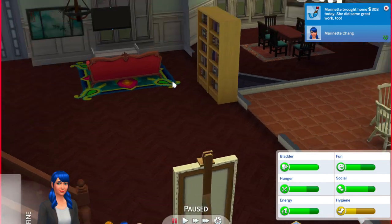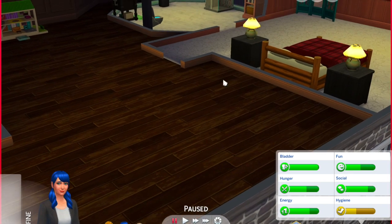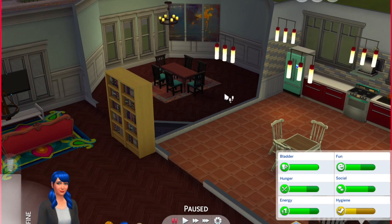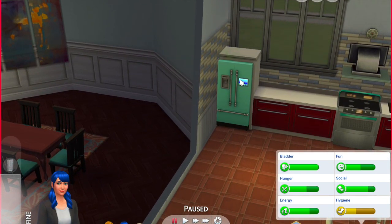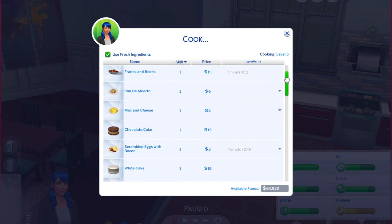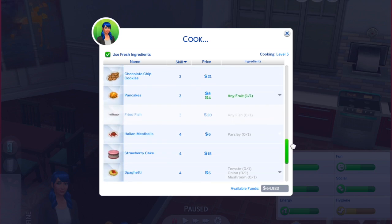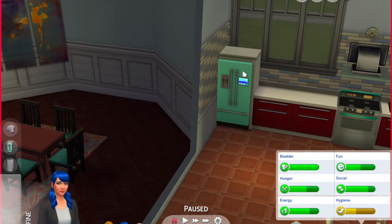Okay, so, how about we go upstairs and do it for once? Because it's a better looking shower. And then, I know you're not as hungry, but I want you to clean out spoiled food. And then you are going to cook. Let's have her cook. Oh, let's do an Italian meatball. And let's do family size so we can have leftovers.